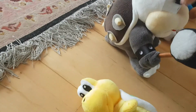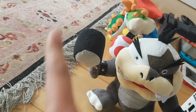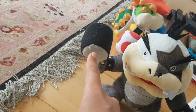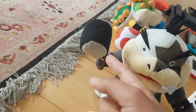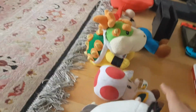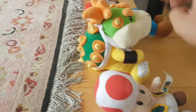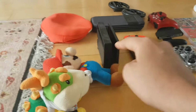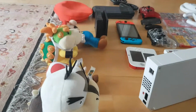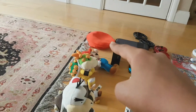And then I have Morton Koopa Jr. with a hammer. I think this is unofficial because Nintendo never released an official one with the hammer. But I really like this one more than the one with the wand because it makes him look much more menacing. Then I have Toad. Yeah, he just looks stupid because he's Toad. Then I have Bowser Jr., obviously has his bib there, and I have Super Mario, which is the same brand as the Yoshi I have. I think they're from a brand called Goldie. And I have a really old Super Mario hat over there.